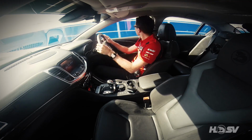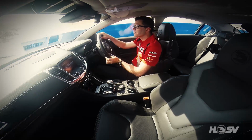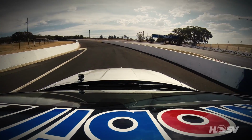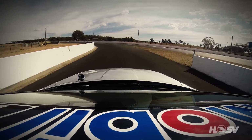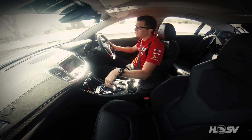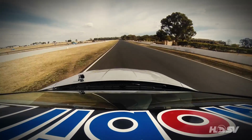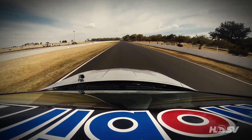Well, it doesn't get much better than this. HSV Gen F GTS, Mt Panorama Bathurst, and no one else on the racetrack. So a pretty unique opportunity for me to take one of Australia's greatest road cars on Australia's greatest racetrack.